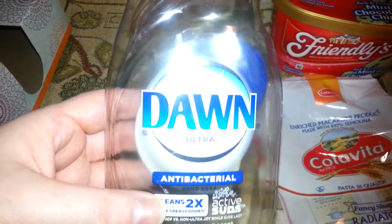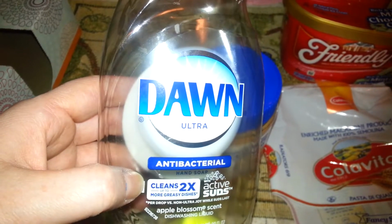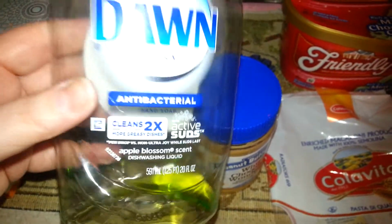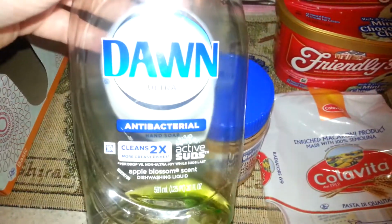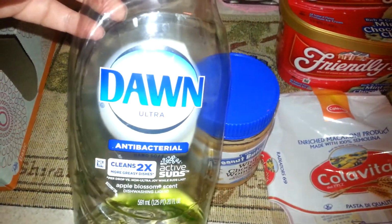Next, I have this Ultra Dawn Antibacterial Dishwashing Soap in Apple Blossom scent. I love this one. I buy this one always, religiously. I try to get the bigger ones because it lasts longer than the small bottles. So I will always rebuy this. I think it's $2.99 at Family Dollar.